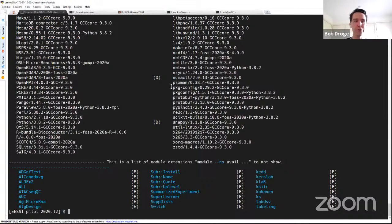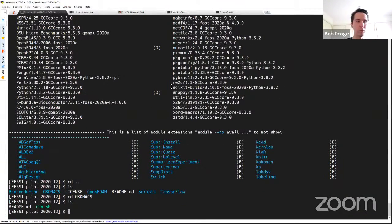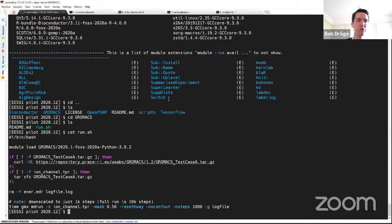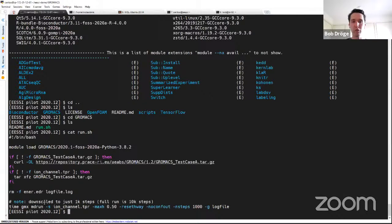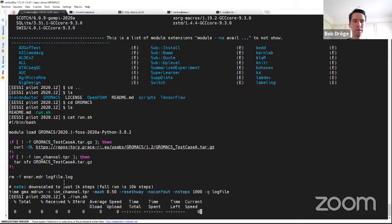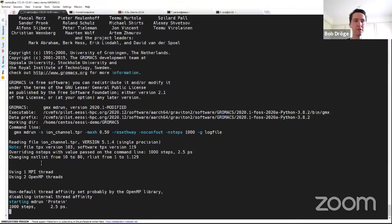So I can start running those now, and I will do so by, again, using a pre-configured script. So I'm going to run this, which will load GROMACS, download a GROMACS benchmark from the PRACE website, and just run GROMACS on that benchmark. So we'll download, and then it should start running GROMACS with 2 threads. Well, now it's running, and that might take a bit.